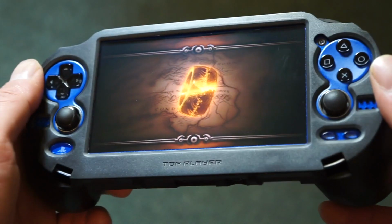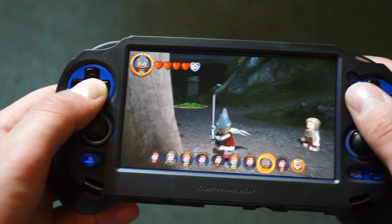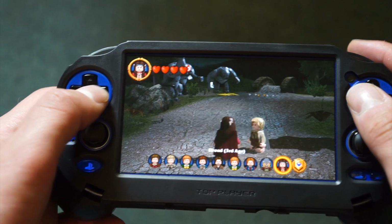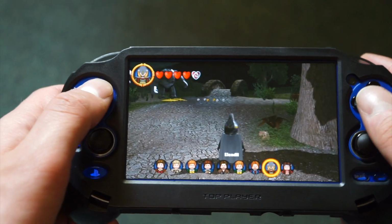Now we have Lego Lord of the Rings. Now if you're a big Lord of the Rings fan, then you will be a bit disappointed that there is no Lord of the Rings games on PS Vita. However, there is Lego Lord of the Rings, and look, I'm a personal fan of the Lego games in general.